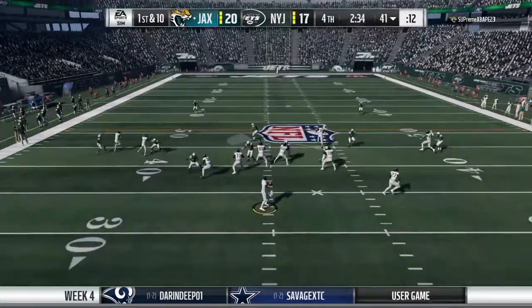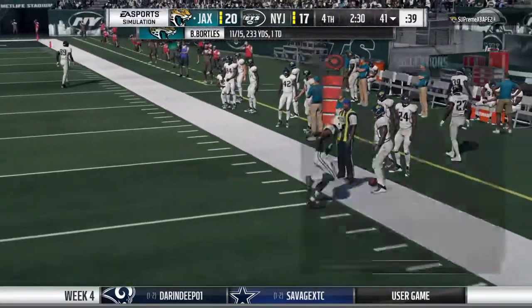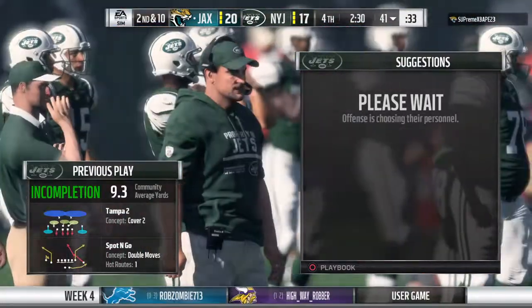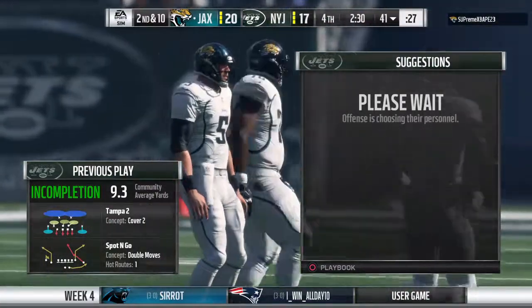Possible run anticipation here as the D-line sandwiches together. Flushed out right. Looking right sideline, but it's incomplete. Let's face it, you can run the route tree as many times as you want, get in sync, practice it, do all those things. But once you get to game speed, it doesn't always time up quite that well. That one goes incomplete.